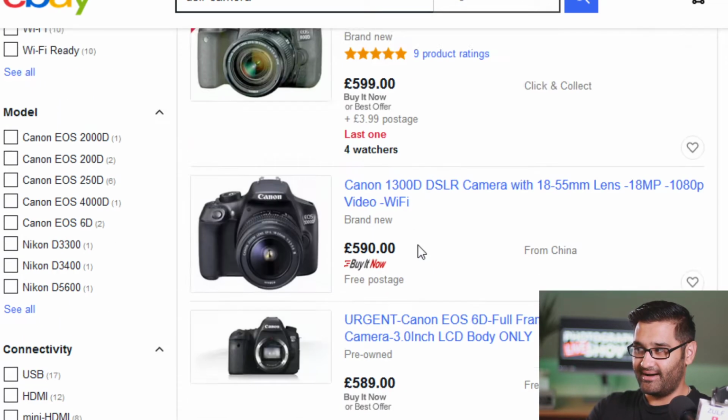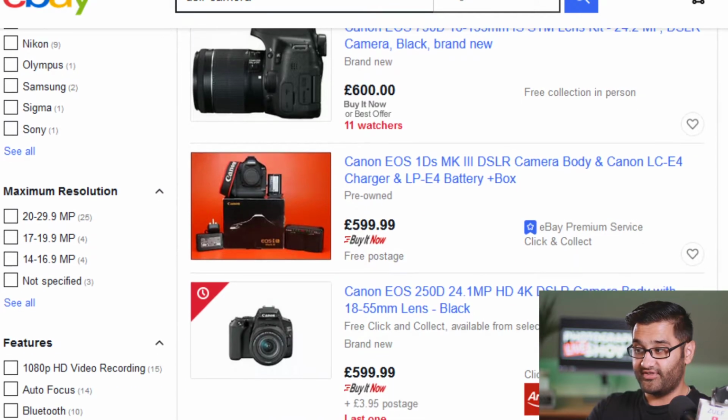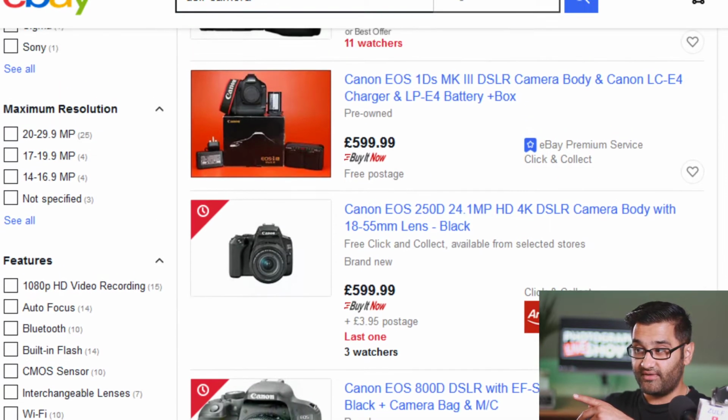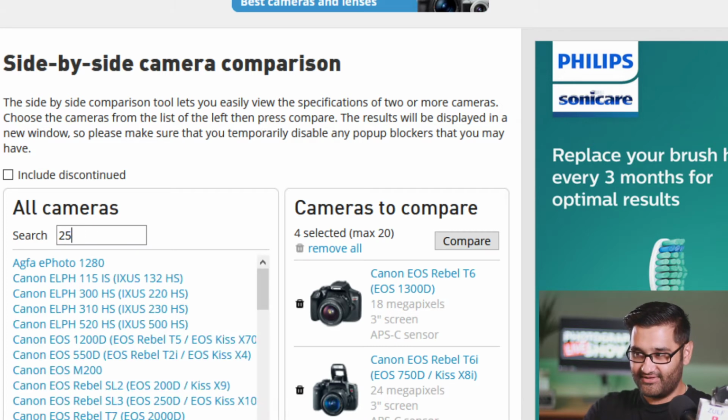But the ones I'm looking at are, let me bring them up here, 750D, which is a UK name for it, and I'm comparing that versus the 800D, because they're similar models. We'll see what the slight difference is in that model if you go up one. I've got the 1300D, and then I've put a Nikon in there, which is a 5600, Nikon D5600. But I've just come across a 250D, which is the SL3, SL2. So I might check that one out as well, because that's exactly on our budget. So let me put that in the comparison, because I did not put that as an option.